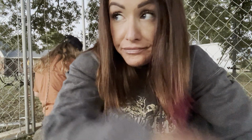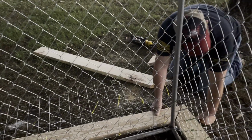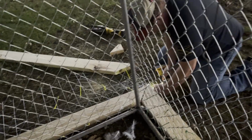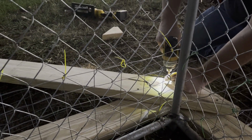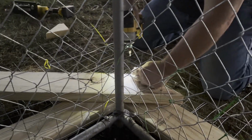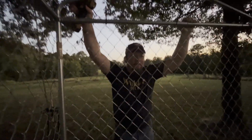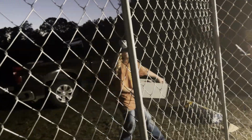The sun's going down. And I don't think we're going to get this completely finished before it's dark. We're gonna be working in the dark. You have to go get extension cords and lights. Gotta light this area up. Gonna go right there, right on top of that board.